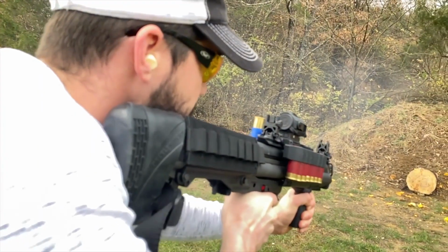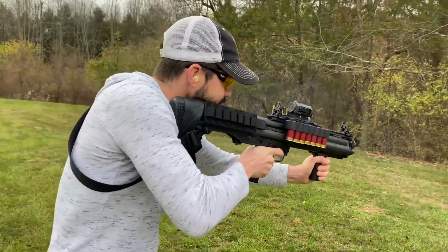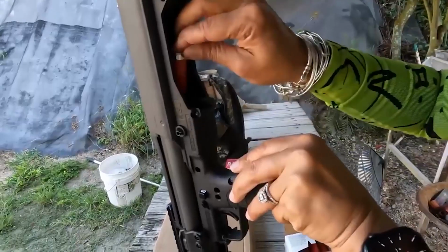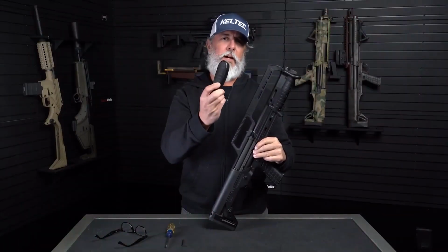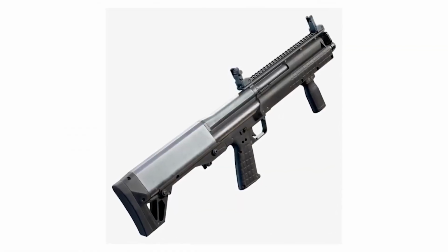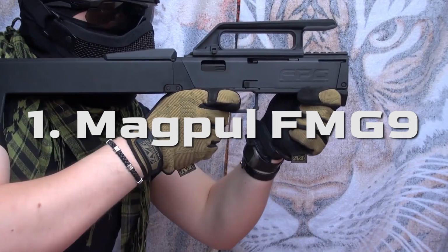Still, depending on the size of the shell, it can hold either a 4+4+1 or 5+5+1. Because of this, the weapon can be set up in different ways and then changed based on what the operation needs. One tube can be filled with mini shells, and the other with 3-inch buckshot, for example. A manual selection lever makes it easy and quick to reload or switch ammo while you're in the field. The KSG was in movies like Suicide Squad and John Wick, and it was also in the TV show The Blacklist. Number 1. Magpul FMG9.